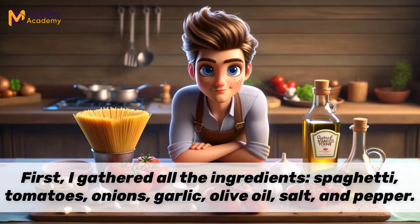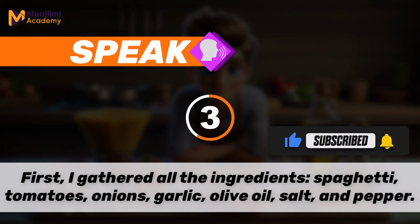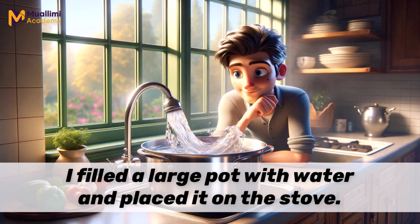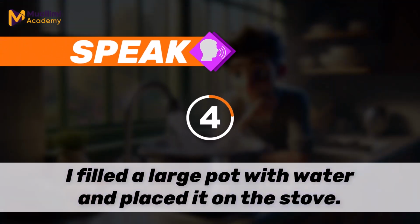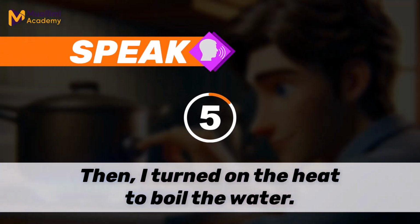First, I gathered all the ingredients: spaghetti, tomatoes, onions, garlic, olive oil, salt, and pepper. I filled a large pot with water and placed it on the stove. Then I turned on the heat to boil the water.